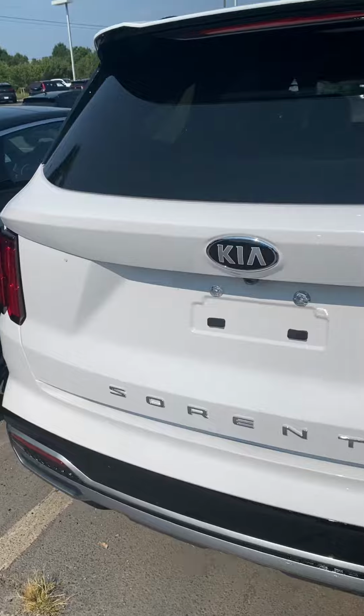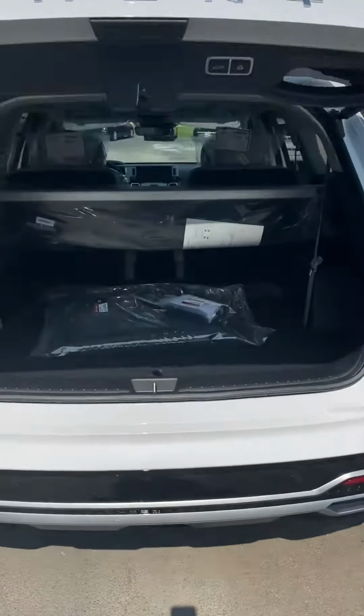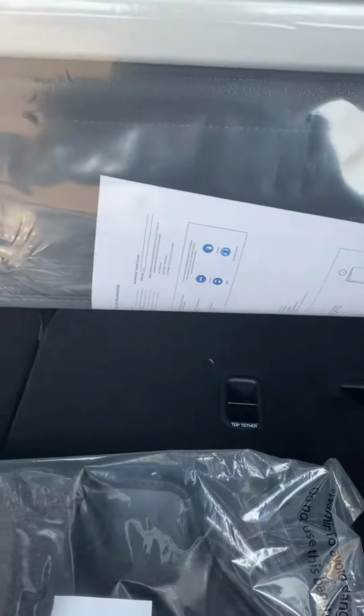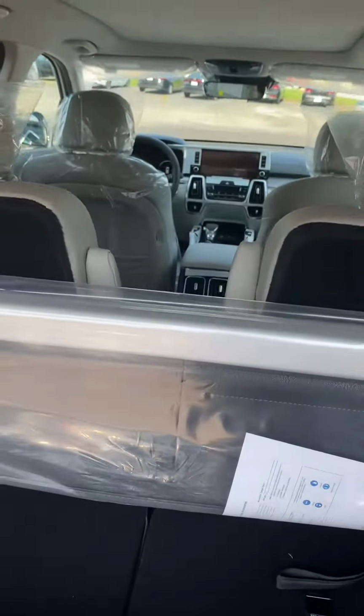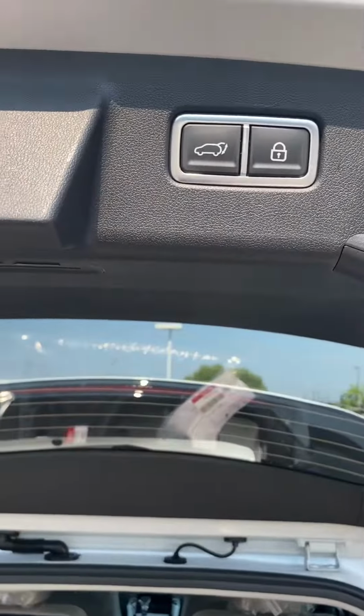Third row vehicle. Automatic lift gate. Like I said, this does have a third row. Can't pull it all the way up, but you can see the picture. Pretty spacious vehicle. To let the tailgate down, you just simply press this button.